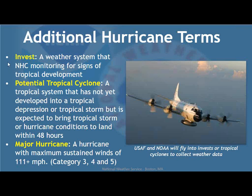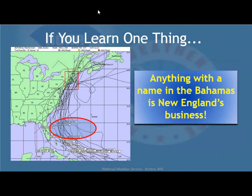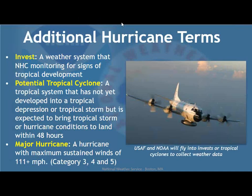Also, another term you might hear is a potential tropical cyclone. Basically, that's just a tropical system that isn't yet a depression or storm, but is expected to bring tropical storm or hurricane conditions to land within the next 48 hours. So it has the potential to become a tropical cyclone, but it hasn't quite gotten all those characteristics yet. So they can still give people a heads up. And then we already talked about what a major hurricane is, Category 3, 4, and 5. Oh, and just something to point out on that last slide, the picture is one of the planes the Hurricane Center actually flies into. They fly through these invests, tropical storms, and hurricanes. They're known as the hurricane hunters, and they send back live data. So that's a really cool thing that they do in combo with the Air Force.